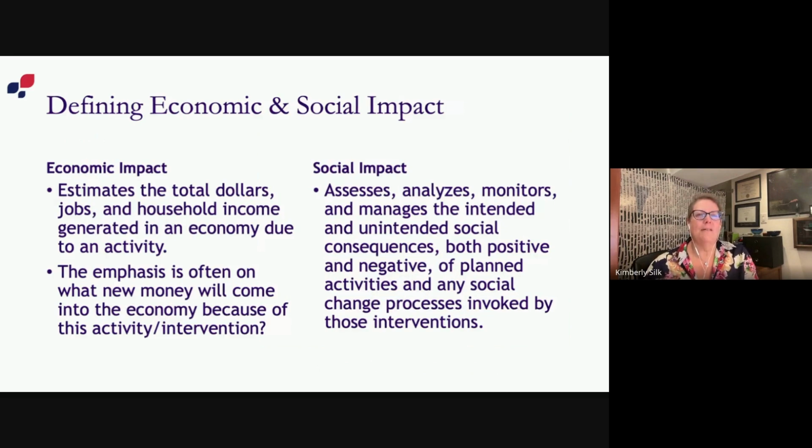So the first thing I wanted to do was just provide some definitions about economic value versus social value or social impact. Terminology like social value, social impact, economic impact. Value and impact tend to be used fairly interchangeably.